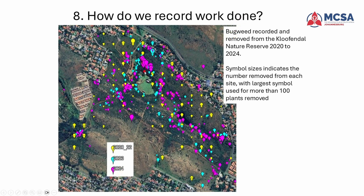So for the buckwheats, you can see it looks like a balloon: the bigger the balloon is, the higher the density of plants pulled out in that area. Now, these are all plants that have been pulled out, okay? So when it's a small one, it's a lower density, and a bigger one is a higher density.